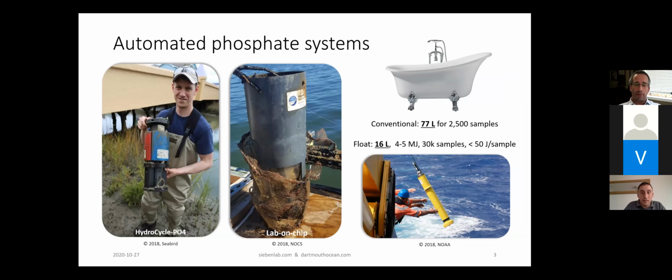So if you want to deploy these on Argo floats as an example, or maybe some Riptide AUVs or small vehicles, the sensor itself is big, but it's the amount of reagent that it's using that is perhaps the biggest problem. So here's Seabird's hydrocycle on the left, and you can see the tubing that they're using is the size of this man's pinky pretty much. And that leads to 77 liters of waste for 2,500 samples. Now, if you compare that to a bathtub, a North American bathtub is about 150 liters. So we're pretty much filling half of a bathtub full of reagent to perform a few thousand measurements.